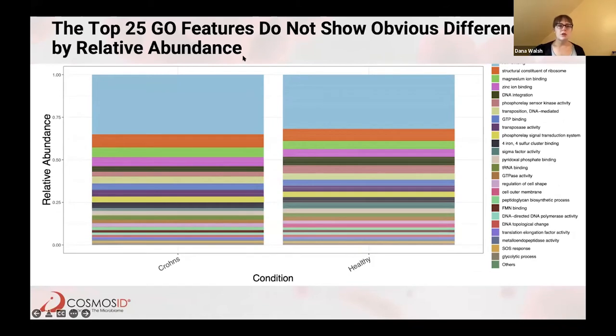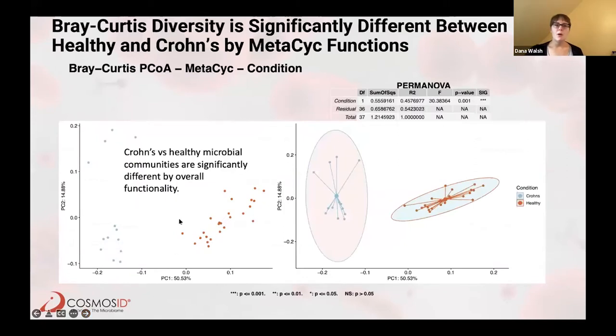So again, with the functional data, we use a similar approach. Stacked bars are a great way to get a sense of, are there clear differences between your groups? And generally with functional, there isn't, just because there tend to be so many terms that are identified. And when we only show the top 25 here, it's difficult to see that there are clear differences.